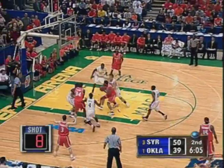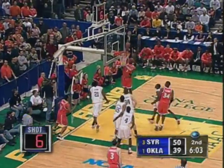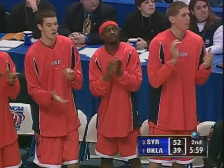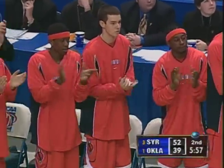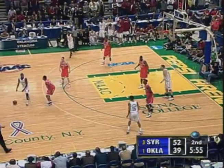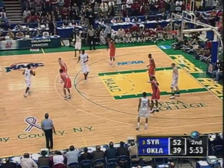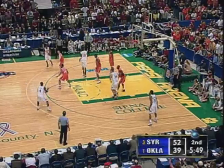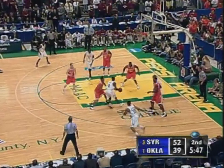Here's Edelin to the bucket. Wraps it around with the right hand by Warren. And that's what I mean by being more assertive, taking it to the basket instead of going east-west as they did in the last possession. 12 points for Hakeem. Syracuse is 5:50 away from their fourth Final Four.